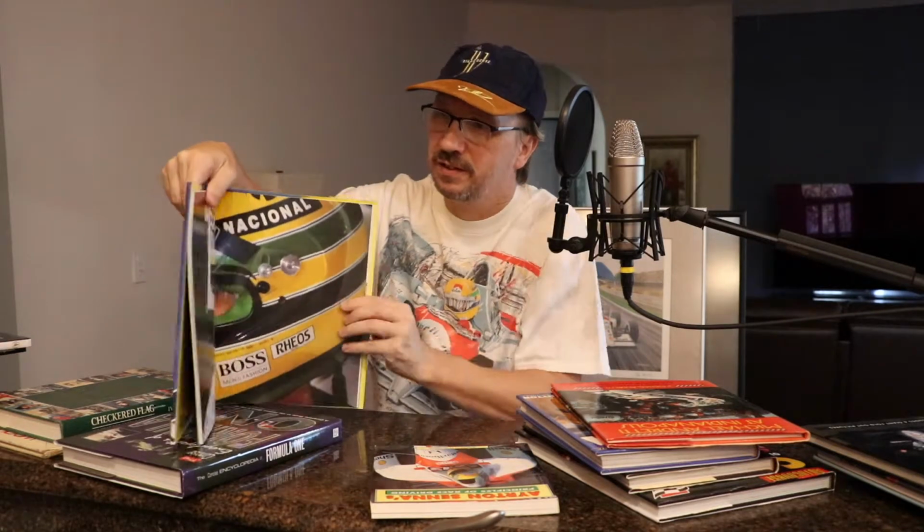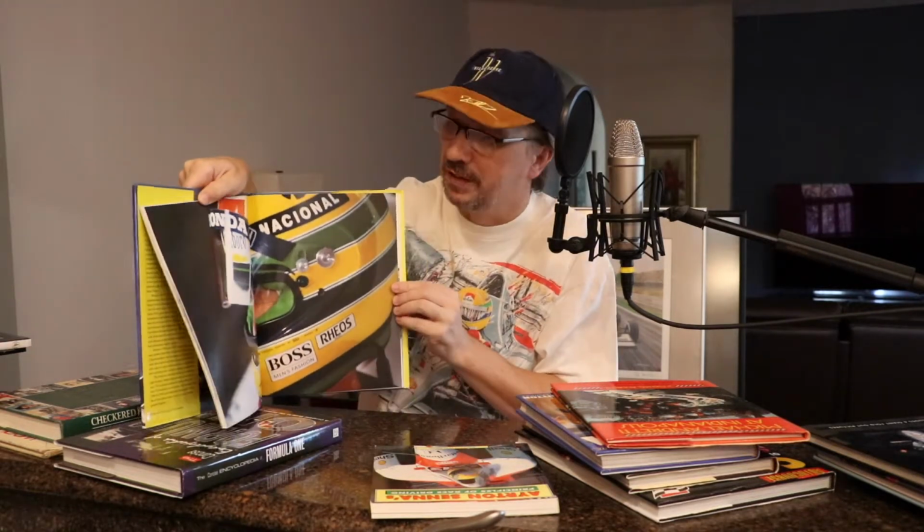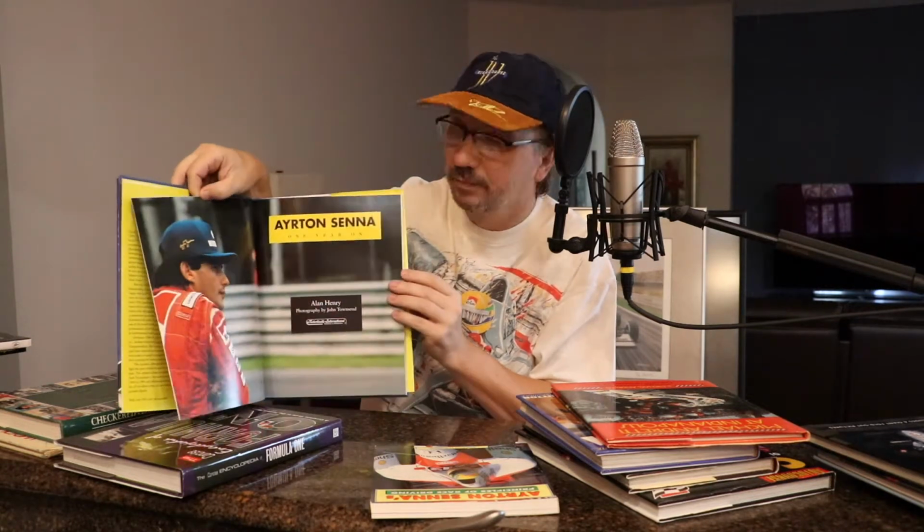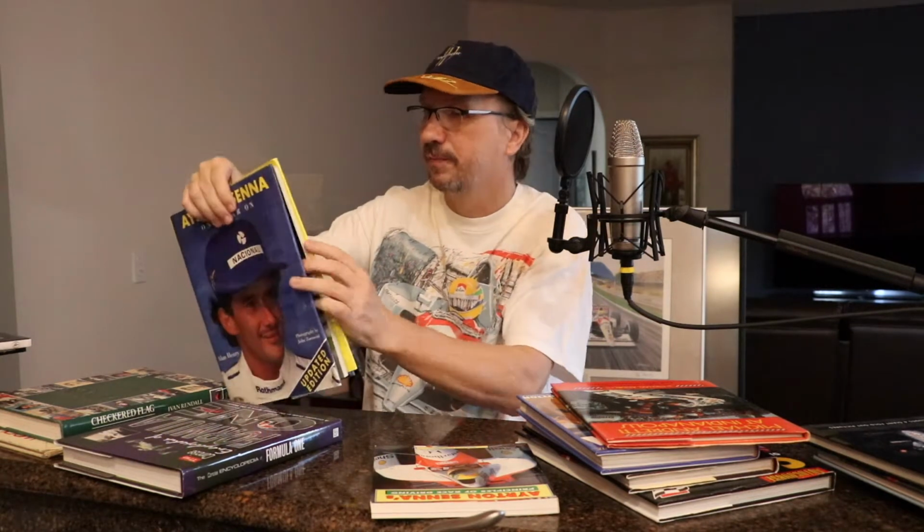Let's take a look in here. Beautiful full page photography. Nice stuff. A must for any Senna collection out there.